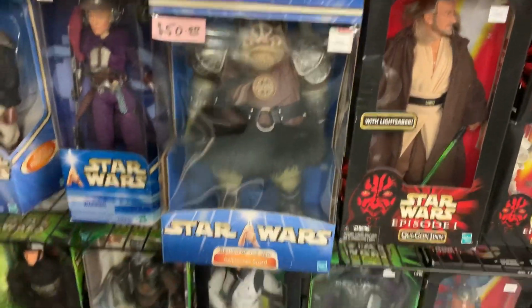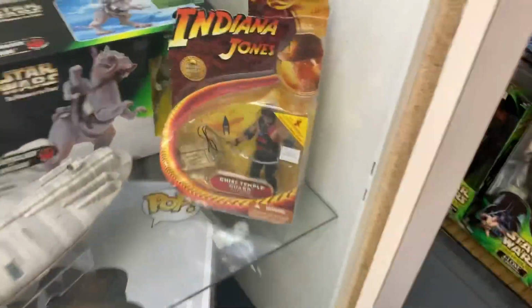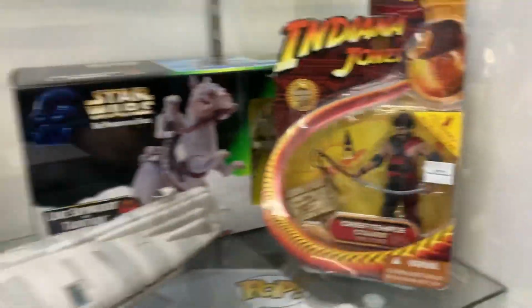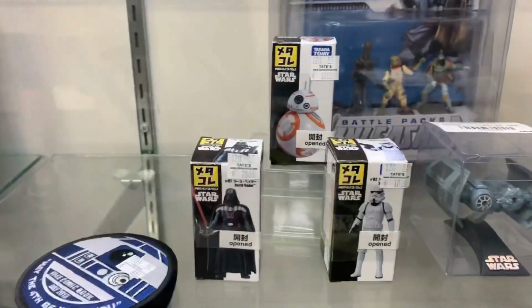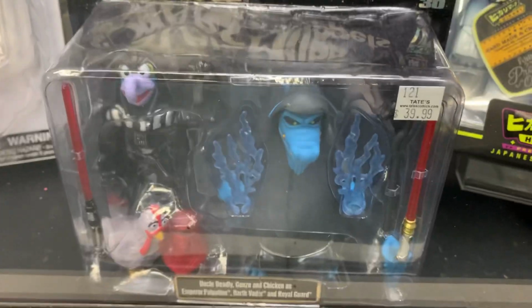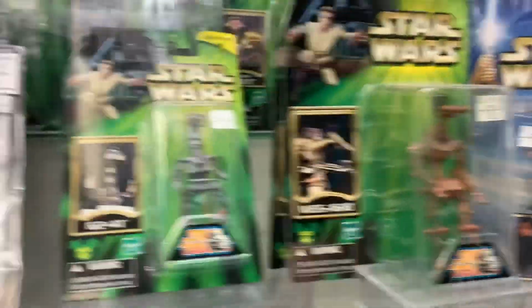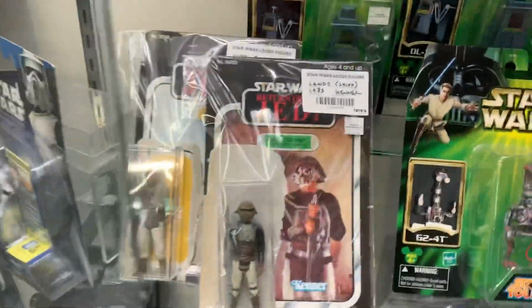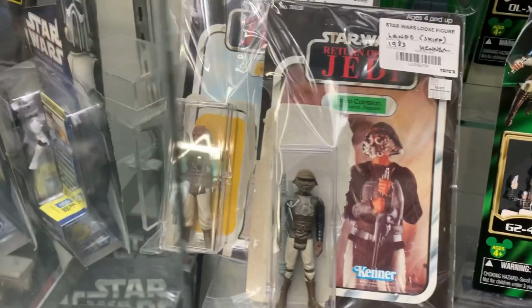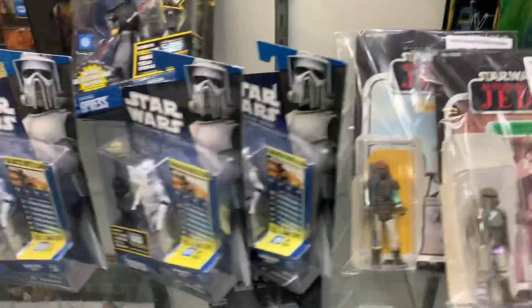Gamorrean Guard here is really cool. I'm tempted to get that someday. But I'm not going to show you what I bought on this video. I'm going to do a second video, so like part 2. Japanese guys there. Those Muppets ones. And got this cool bar scene. These are Star Tours robots. Got some vintage figures with their card backs. Pretty cool.